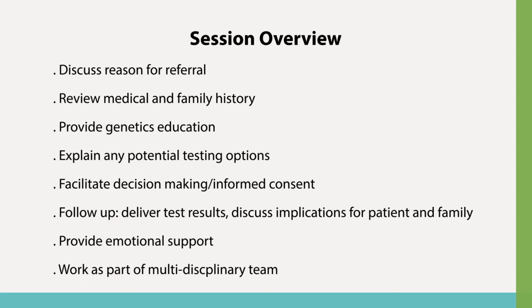We'll then take an individual's personal medical history and their family history. And those two tools in combination are the main things that we use to assess for the likelihood of an inherited cancer condition. And they can help tell us if someone meets criteria for genetic testing. We provide genetics education. We always want people to understand what the results will mean for them, and at least have a brief understanding of inheritance and the implications for family members. We explain any potential testing options.